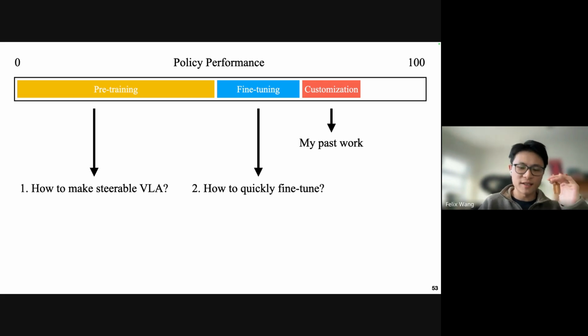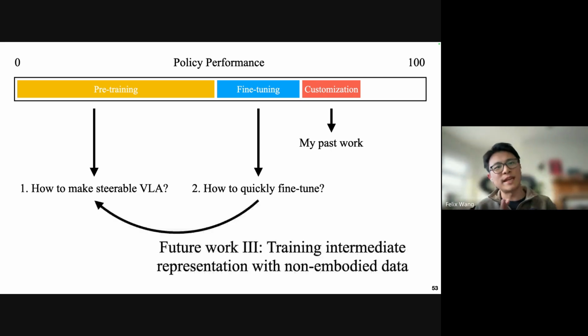And this second direction actually allows us to understand how these VLAs make decisions. Especially if it tells us that some of the errors come from this grounding, we can tap into non-embodied data, right? So right now, a lot of these VLAs are trained on VQA data. Those VQA data might not be the best data to train your policy to make the connection between your language and the vision input for the use case of manipulation.